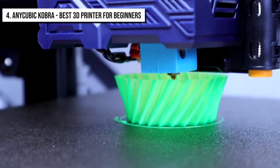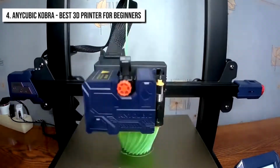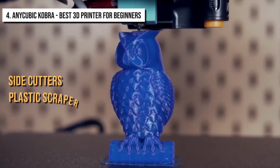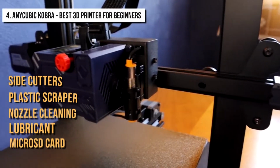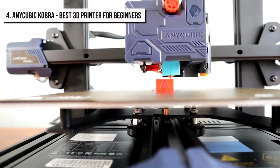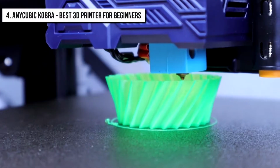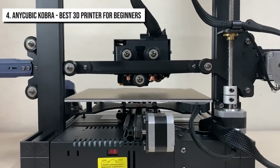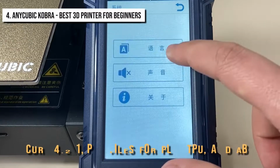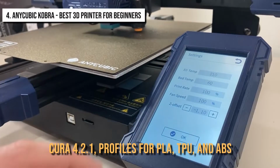Everything you need to get started with the Anycubic Kobra includes tools for building and maintaining the printer: side cutters, a plastic scraper, nozzle cleaning, lubricant, and a micro SD card with a USB converter. The Quick Start Guide is available on paper to assist you in building the printer, which should take less than an hour. To get you started, the micro SD card includes example models, a PDF copy of the documentation, a copy of Cura 4.2.1, and profiles for PLA, TPU, and ABS.